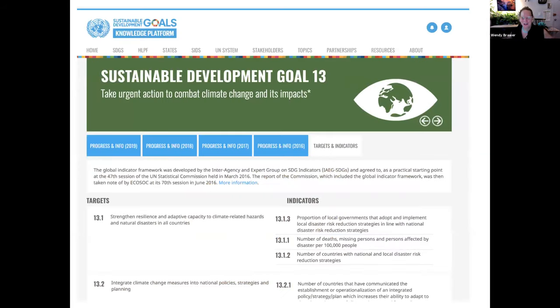Sorry, I know that's a lot of blinking. But if you actually dive in, you'll see that each one of these goals is broken down into a number of targets and indicators. And it's very serious business. We wish there were more places that were reporting according to this system, because it's much easier, I think, for people to grasp what's going on at that level, where change is being made.